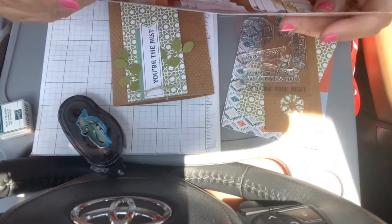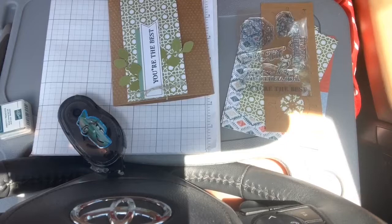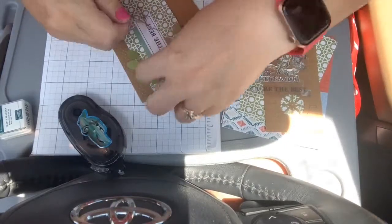So I'm curious. You guys tell me who's getting Paper Pumpkin, because I think Paper Pumpkin is cool. I think you can do so much with it.